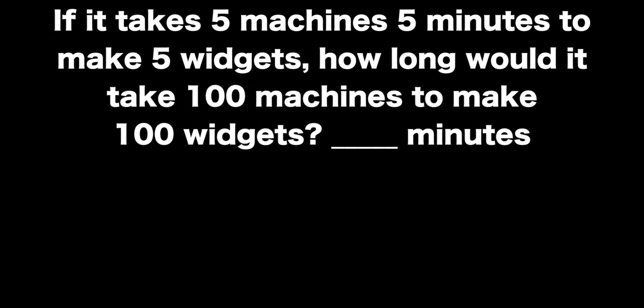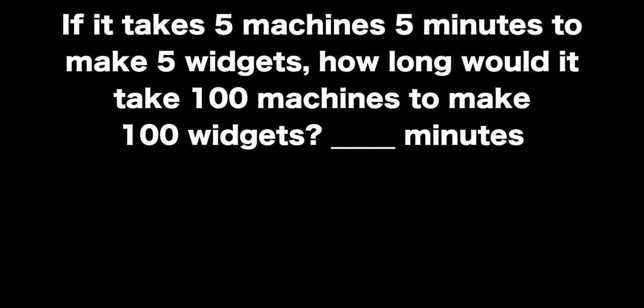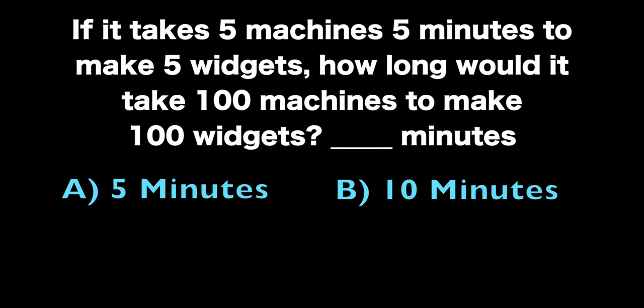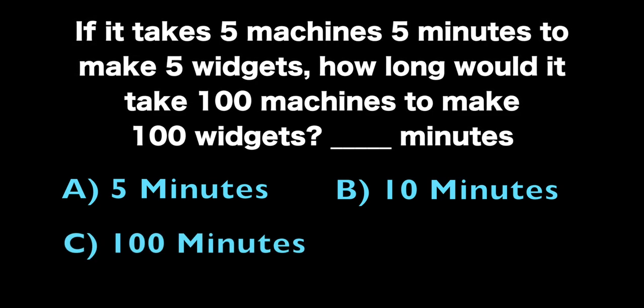Question number 2. If it takes 5 machines 5 minutes to make 5 widgets, how long would it take 100 machines to make 100 widgets? A. 5 minutes. B. 10 minutes. C. 100 minutes. D. 1 minute.